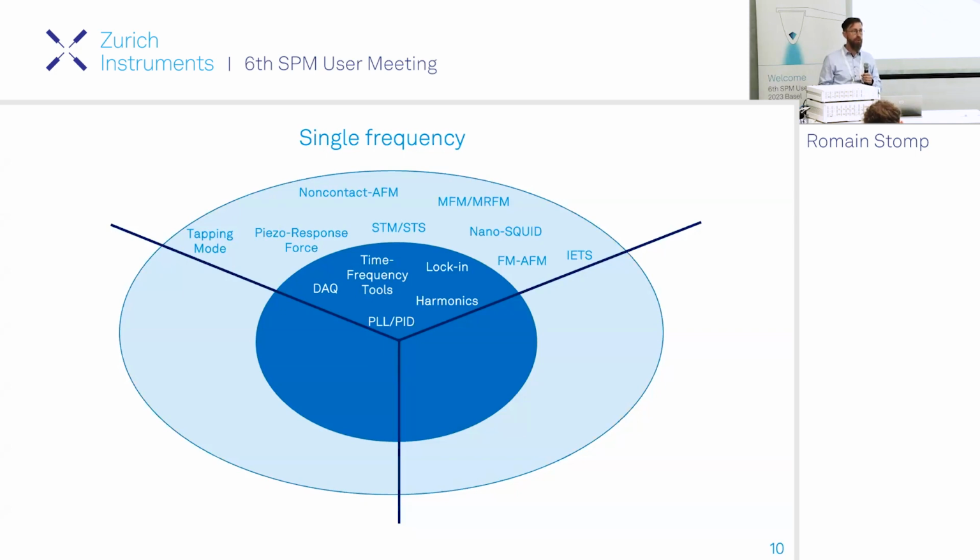But AFM has quite a complex zoology with many abbreviations, so let me guide you through some of that. We are not an AFM manufacturer, so we are more like an enabling technology, allowing you to have a sophisticated toolbox from which you can draw: of course, some nice PLLs, some lock-ins and so on, some imaging capability. From that, you can do, let's say, single-frequency mode first, which will typically give you a single channel of information.